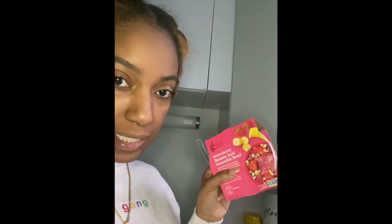Okay, so I'm getting ready to leave. I just had to get some snacks. I got this protein shake. I love these foodles. It's apples, crackers and cheese, and I got this strawberry acai smoothie bowl. I'm finna leave out. I'll see y'all at the shop.